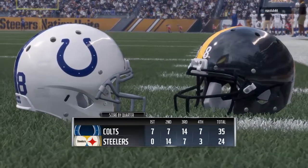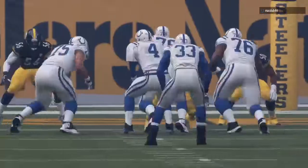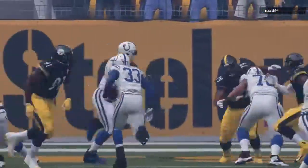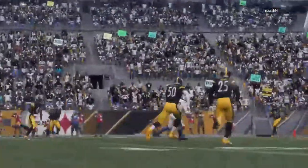So for Indianapolis, the win is number 9 for them on the year. And they'll return home next week to take on the Jacksonville Jaguars. Meanwhile, for the Steelers, they'll drop to 9-5 on the year.